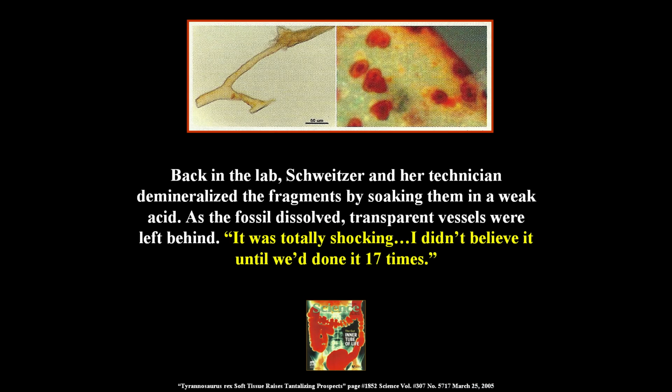Back in the lab, Schweitzer and her technician demineralized the fragments by soaking them in a weak acid. As the fossil dissolved, transparent vessels were left behind. Here's what she says. It was totally shocking. I didn't believe it until we'd done it 17 times. 17 times. There you go. There's your observation. There's your repeatability. That is what we call science. And so the pictures up above there, guys, take a look at that. 70 million years old now is what they're saying.